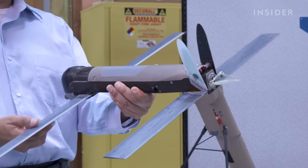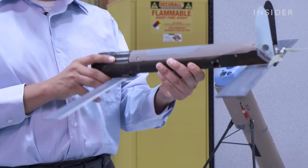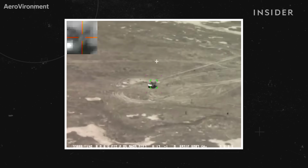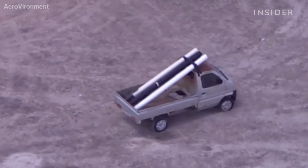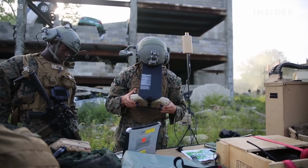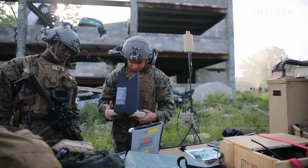The propellers here, because of the air, will start to spin, and the battery, which is inside, kicks in, and it's off. The 300 can loiter for around 15 minutes and is designed to take out small targets like enemy soldiers and trucks, while the 600 can wait around for up to 40 minutes and attack armoured vehicles. Operators can control the Switchblades from as far as 40 kilometers away.